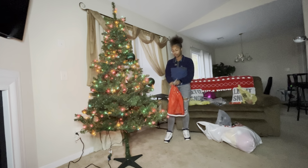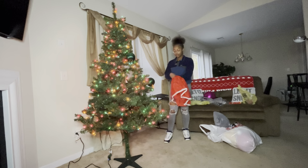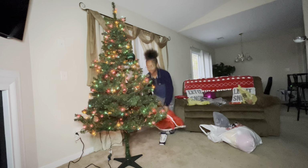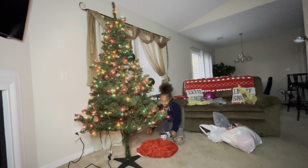Yeah, this one needs like a real big one. Huh. It's way too small. We're gonna still try to make it work though. For my little tree, I did get a skirt, and that one, I know for sure that one's gonna fit, but this one, yeah, it's way too small.